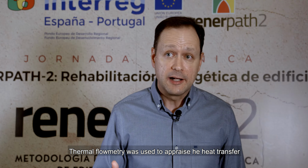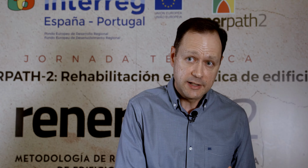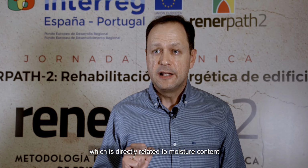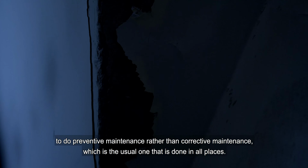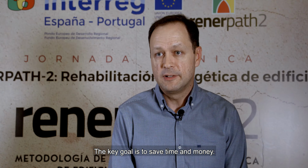Thermal flowmetry was used to appraise the heat transfer through the walls of these buildings. Thermography and measurement of what is called the reflectivity index is a parameter that gives us laser scanning, which is directly related to the moisture content of the wall on which we are doing the sweep. With that, what we achieve is, before the humidities appear and before they are visible to the naked eye, we can see where they are prone or where they may appear, to do preventative maintenance rather than corrective maintenance, which is the usual one that is done in all places. The key goal is to save time and money.